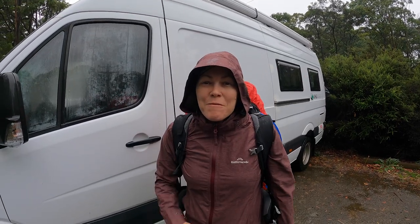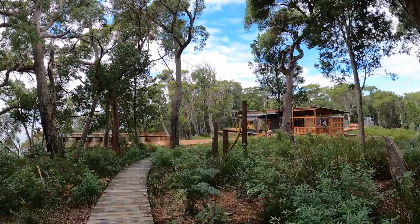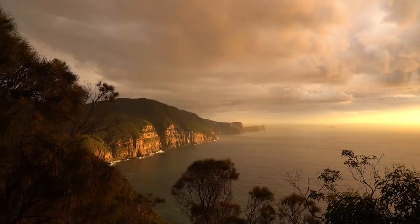All set, ready to go. We're about to start the Three Capes. We made it to the first hut. Fancy. Oh my god!